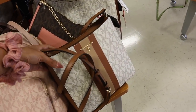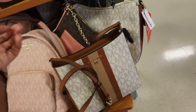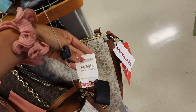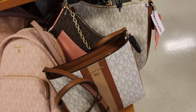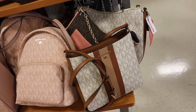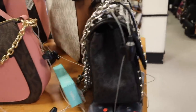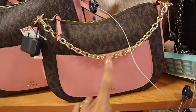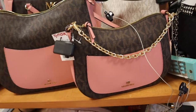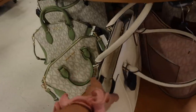We recently saw the matching wallet somewhere else, but really awesome to see the purse to go with that wallet. I think the wallet was like $50 and the matching purse to go with it is $110. So under $200 for a Michael Kors set. That is pretty awesome. Imagine if we find the matching wallet for this one. Wow, so stunning. And the matching wallets for these two. But this crossbody purse is so cute. Wow, I wasn't expecting this many goodies, but what do we have over here?